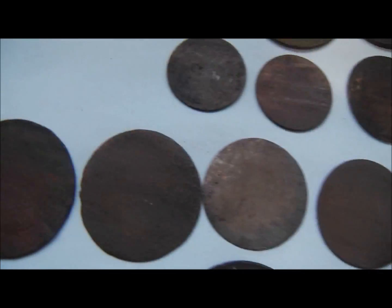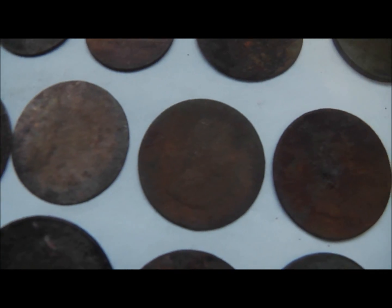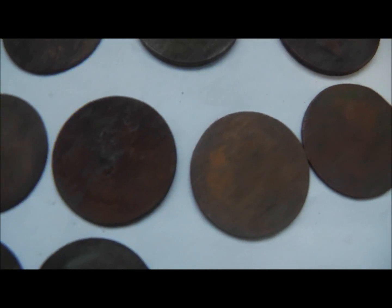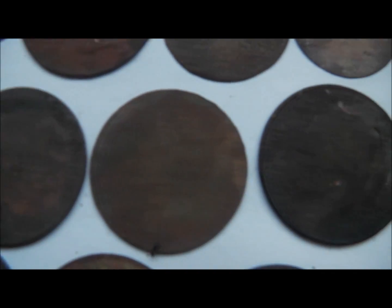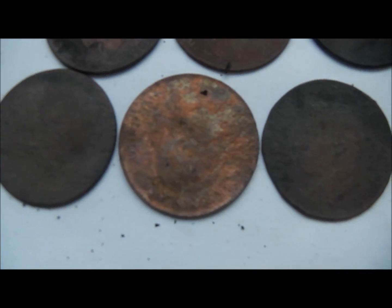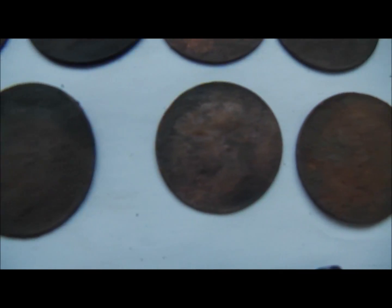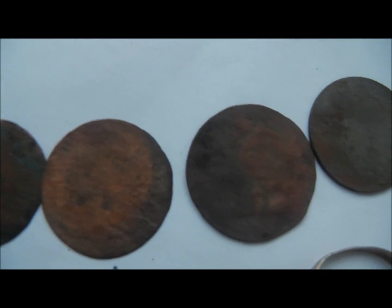Also we get a lot of Elizabeth II pennies and half pennies. I'll try and go a little bit slow so you guys can see some of the detail on them, because I know I've went a wee bit fast in the past. But we've got some nice George V pennies as well. And we've got some George VI pennies and half pennies. Most of them are really badly worn, but sometimes that's just how it is.